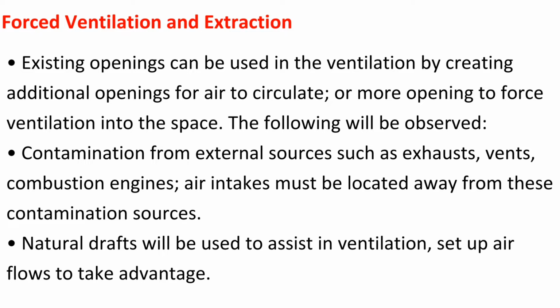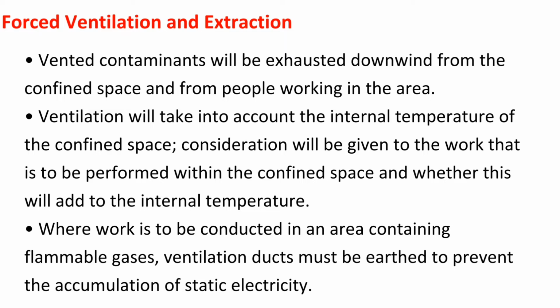Existing openings can be used in the ventilation by creating additional openings for air to circulate, or more openings to force ventilation into the space. The following will be observed. Contamination from external sources such as exhausts, vents, combustion engines, air intakes must be located away from these contamination sources. Natural drafts will be used to assist in ventilation; set up air flows to take advantage. Vented contaminants will be exhausted downwind from the confined space and from people working in the area.